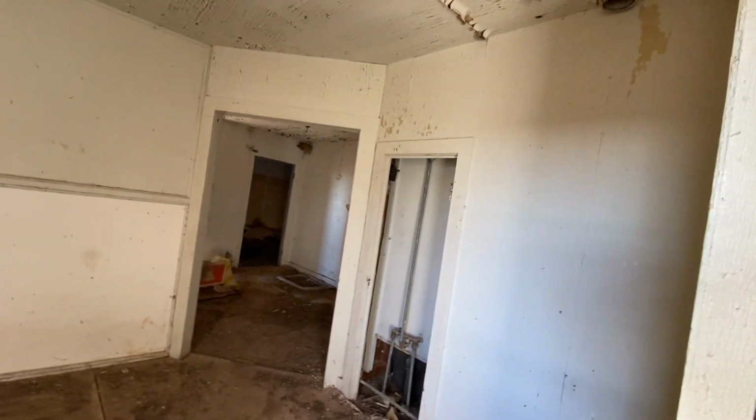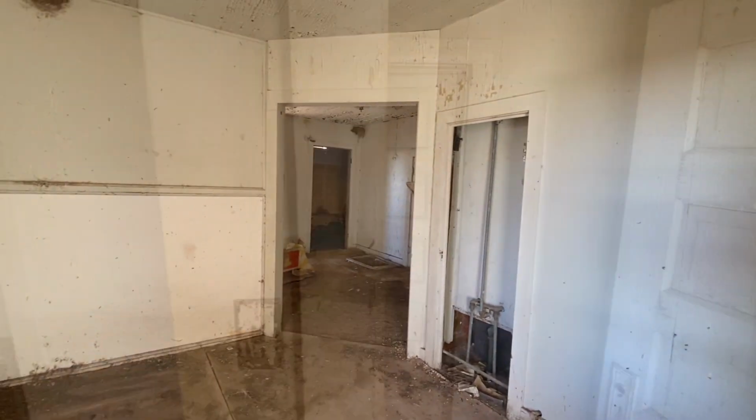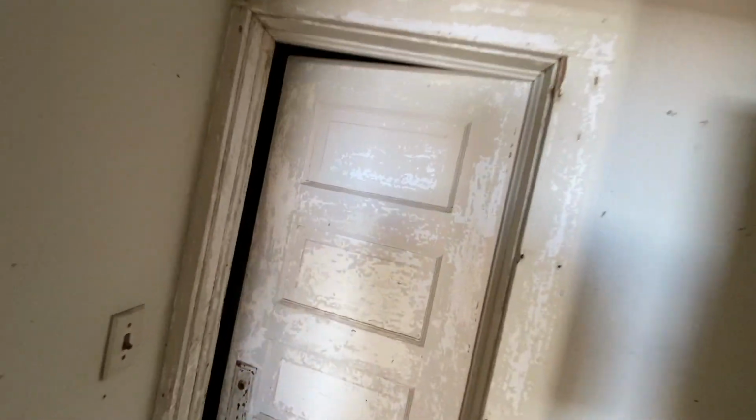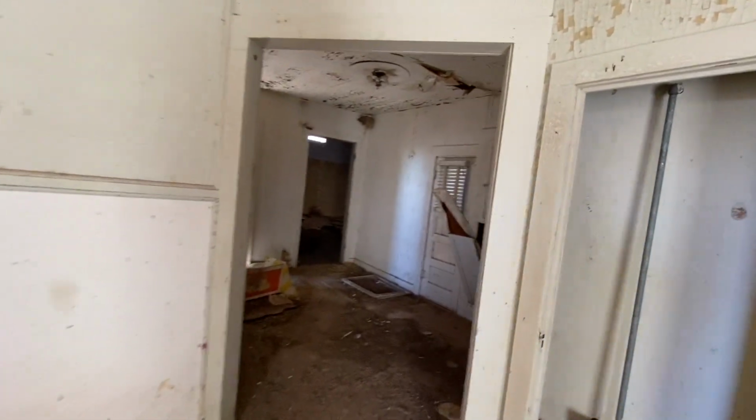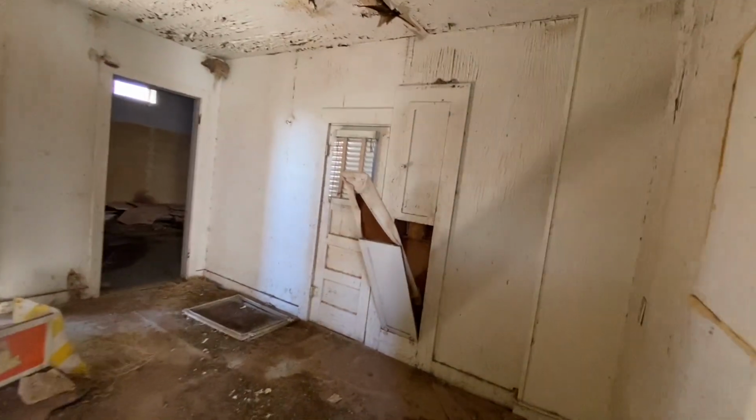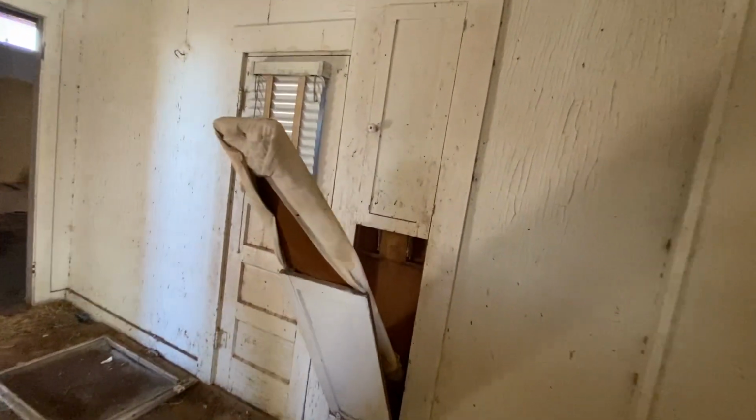Wow, this is actually a really big, I think this was a residence behind whatever's up front. I'll have to go up front next. But this is actually a very large building. Here's the old bathroom. Oh, that's pretty neat. The ironing board in the wall there.